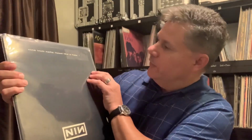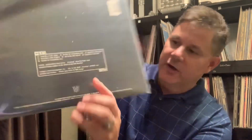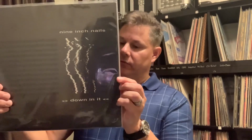And here's another one that's getting pretty rare. And I know I waited like 3 years for the price to come down on this one. I've been having this in my collection for quite a while. Here we go with Head Like a Hole, Nine Inch Nails. On here, we got a couple remixes of Terrible Lie. It's really good. So, fantastic. Sounds great. And the last record that I want to show for you is Down in It, Nine Inch Nails.